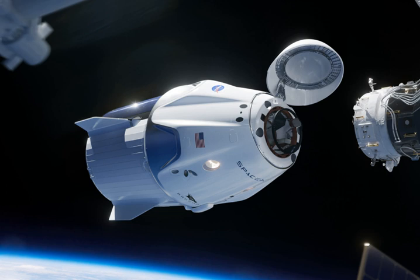As of February 2019, Dragon 2 is scheduled to carry its first crew of two NASA astronauts on a 14-day test flight mission to the ISS in July 2019.